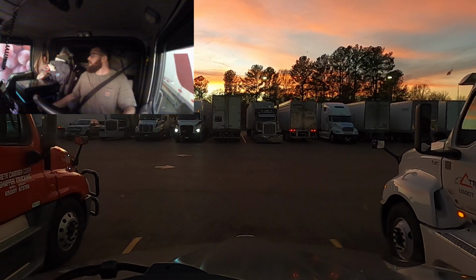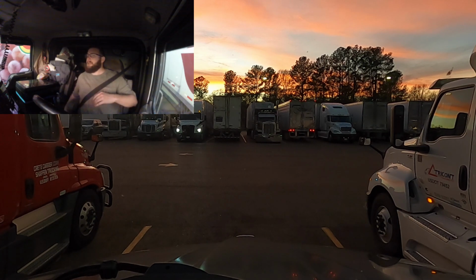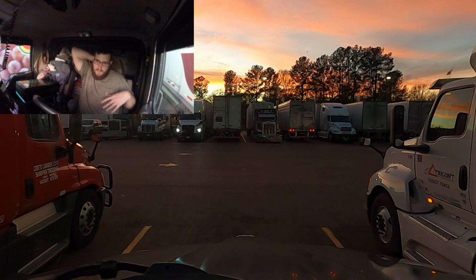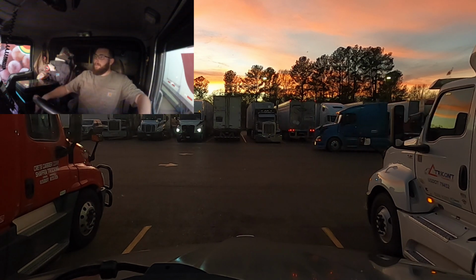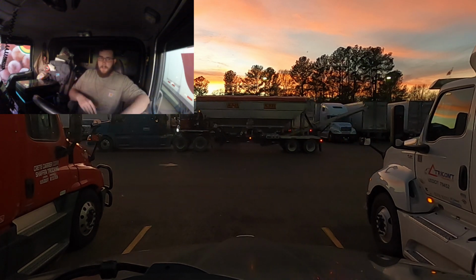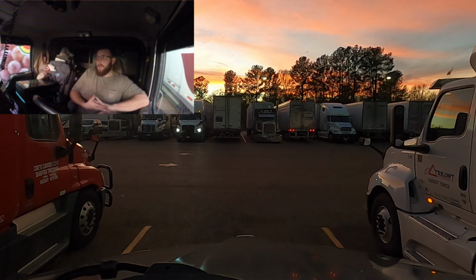I usually park in the middle of a space. I don't go all the way back because I don't want to leave that big gap in front of me just in case someone decides to park in front. But I'll usually park halfway, that way I'm not bothering the trucks I'm next to. I'm a little bit further back from APUs and whatnot.